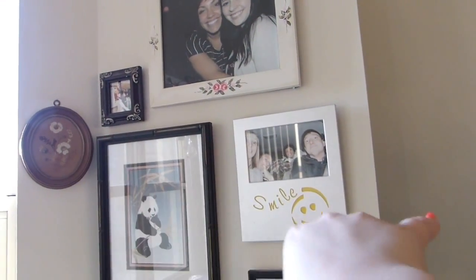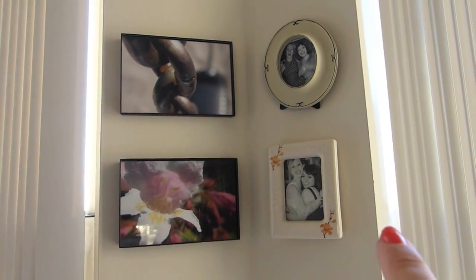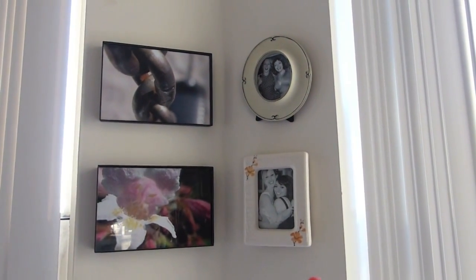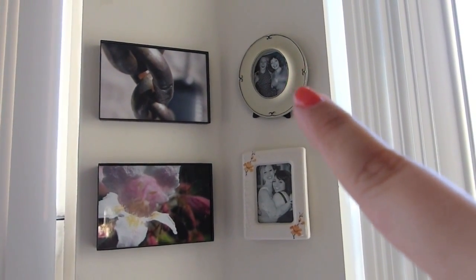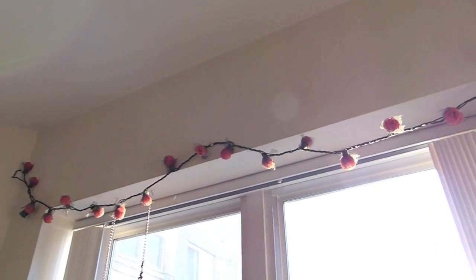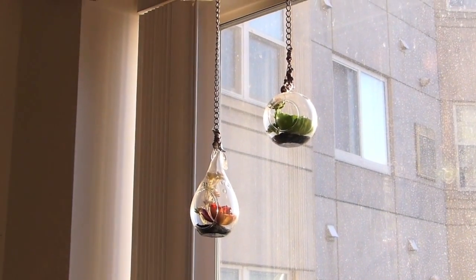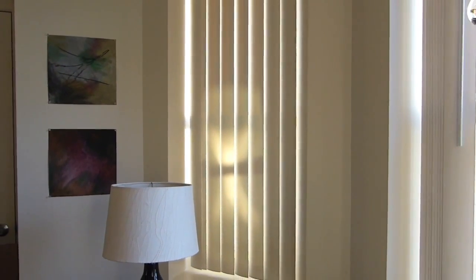Here's some other pictures of me and friends, and some stuff that I got from Goodwill that I like. And this little tiny wall between my windows, just got a couple other pictures that I've taken. Those were taken in Germany when I was studying abroad. And then Katie, that was just us dressing up like 70s ladies, and then that was us at prom our senior year. And then from there, I've got these flower lights hanging up, and I've also got a couple of little fake plants hanging from the window. And yes, oh my gosh, you can see my apartment building. And these two drawings students of mine did, and I love them, so I keep them hanging there.